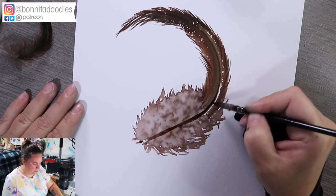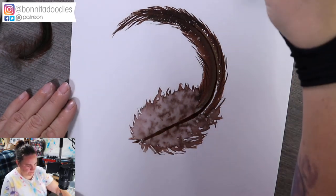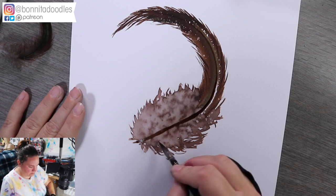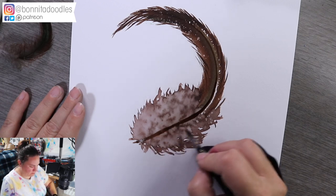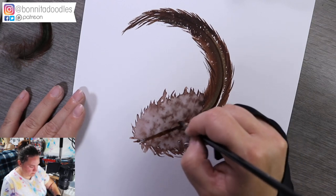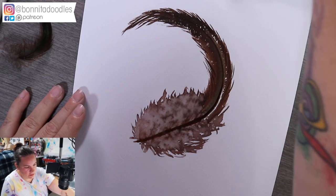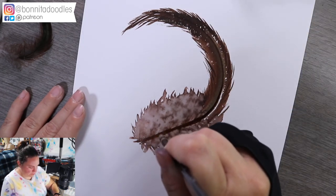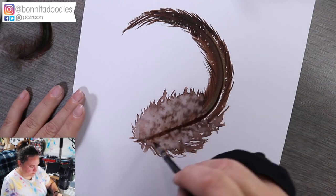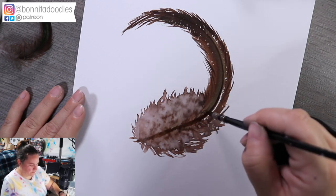A bit too thick down the bottom here, but too late to do anything now. Or is it? Can we be sneaky? Oh, I don't want to do that. Just dropped the whole brush in. There you go, that just softens it a little bit.